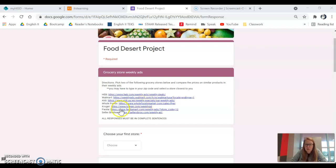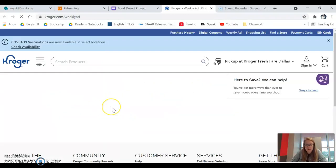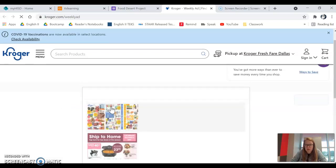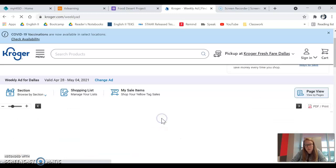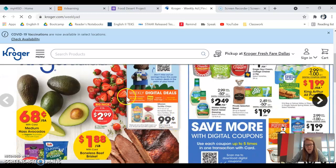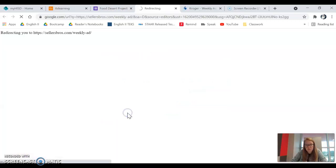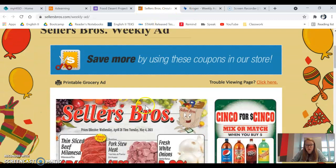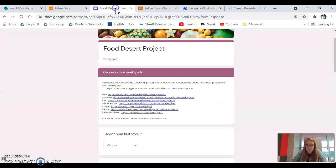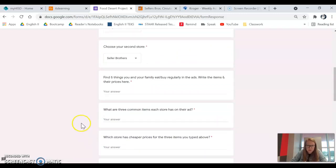So you might say you want to compare Kroger. You would click that link that is behind Kroger. It may ask you to type in your zip code. I want the weekly ad for this week, and I'm going to go ahead and go through that. And I think I'm also going to do Seller Brothers. So I have Kroger open and Seller Brothers. Now I'm going to go back and put those in. So Kroger and Seller Brothers.